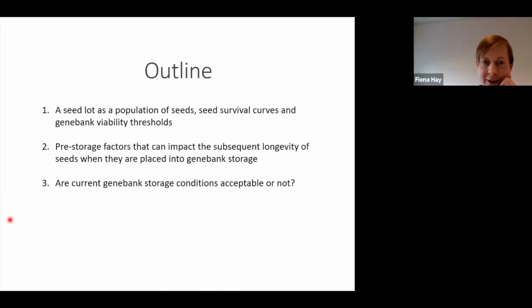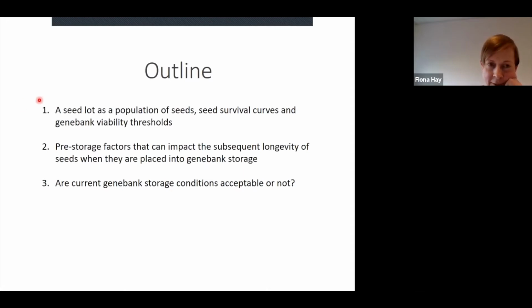So that's some definitions out of the way, and what I really want to cover this afternoon is firstly something about a seed lot as a population of seeds, seed survival curves, and gene bank viability thresholds. Then talk about some of the factors that can influence the subsequent longevity of seeds when they are placed into storage. And then lastly, a question about whether or not the current gene bank storage conditions are acceptable, whether or not they're fit for purpose.